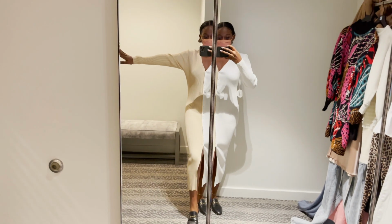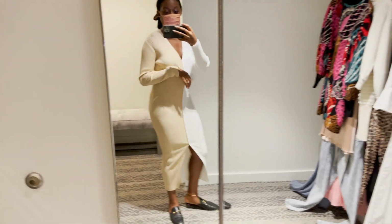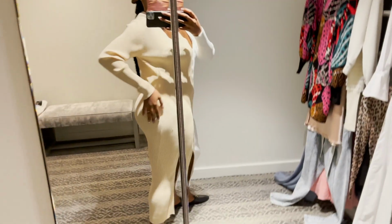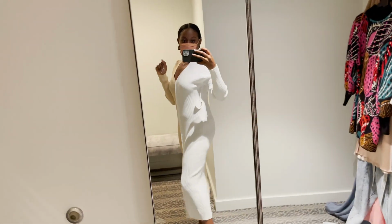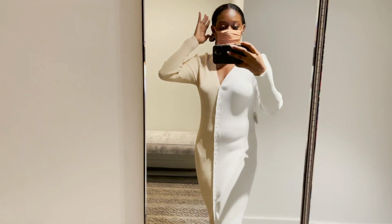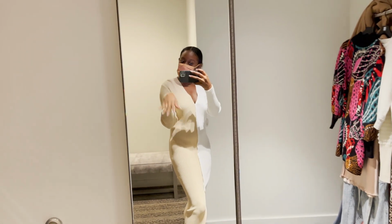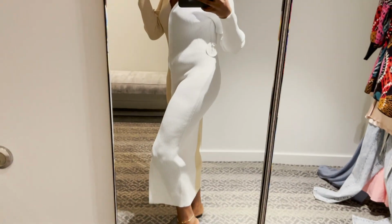Y'all, let's get into this two-tone ribbed button-up dress. I love the color. And as you guys can see, it is very see-through. So this definitely calls for a thong. But yeah, I am loving the color block. Definitely easy to style, dressy casual, from the house to going out, and everything in between. So, so cute.